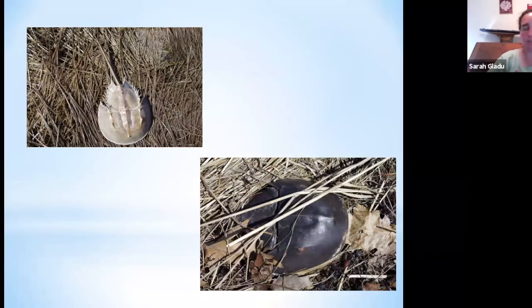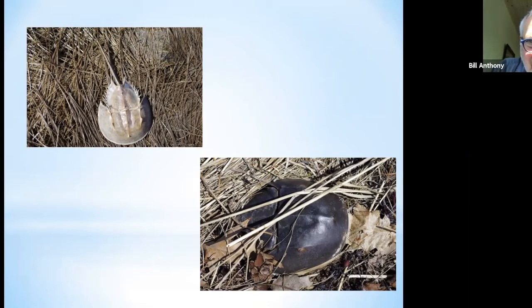I actually have some questions for some scientists I know about this, because there seems to be a little bit of confusion in the literature about how much and when the shedding happens once they are mature. They can get quite large, and their shells don't grow with them. So they presumably do shed, but it's much less often when they're older. They're just not growing as fast.